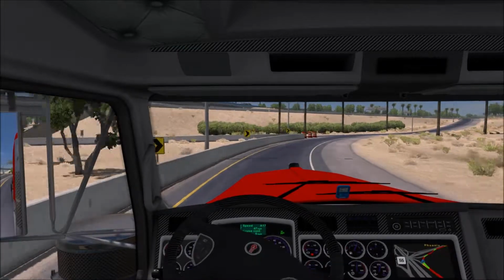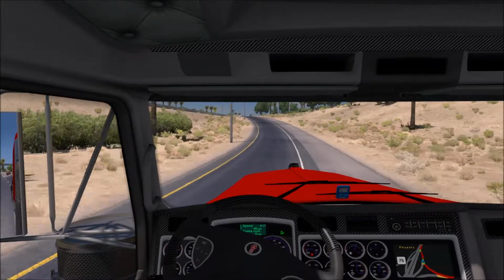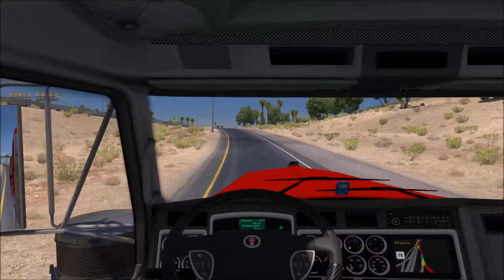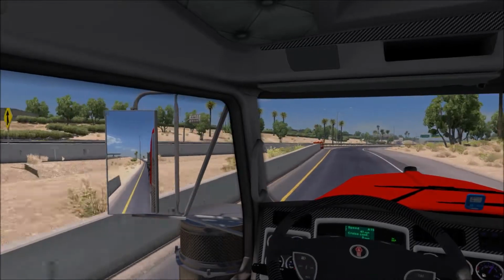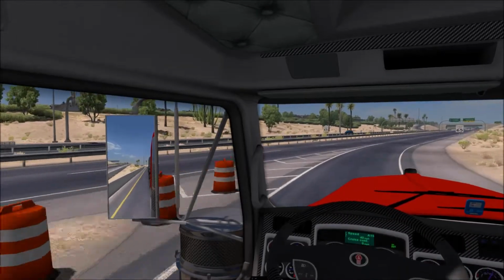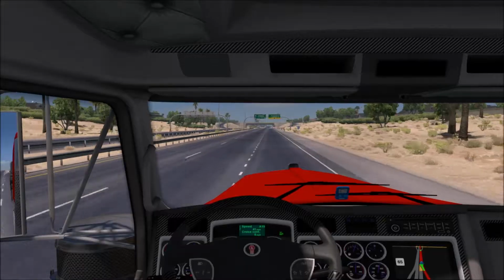If I get to learn this map well enough, I may do an episode where I don't even have my GPS on and try to get us there using road signs. I don't know how well that'll go though. I'll probably miss a lot of turns and end up somewhere I wasn't supposed to. But we'll see. Maybe one day.